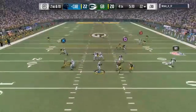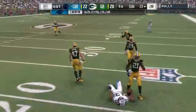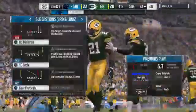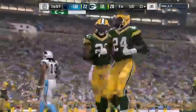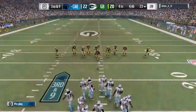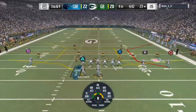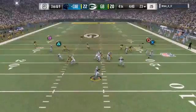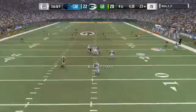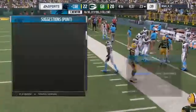2nd and 10. Newton again. It's complete right side to Benjamin. That catch good for only a yard, and it'll be 3rd down. When you see zone defense and you know you've got a drag route on as your primary call, you've got to be really careful as a passer about how far you let your guy go because he might wander into some tough coverage. So a 3rd and 9 and 6 defensive backs out there in the dime. Patrolling the passing lanes. Oh, incomplete. Nearly the pick they needed.